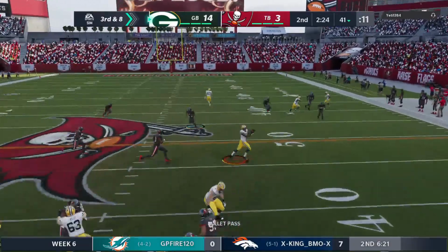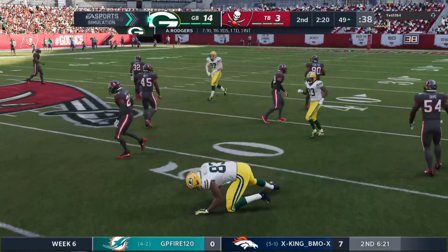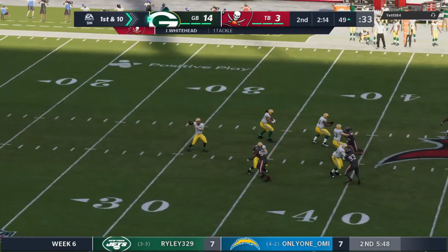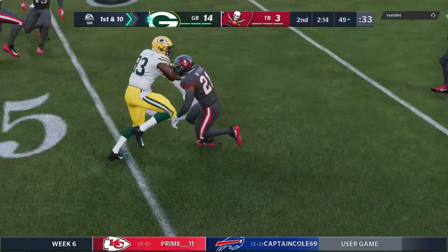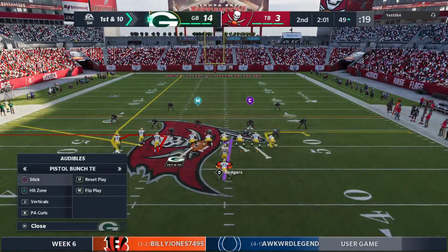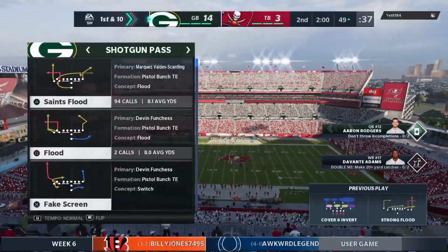Shotgun now for Rodgers. Got an open man. It's Valdez-Scantling. And he'll be taken down, but not before he gets into enemy territory. That'll put him right at 99 yards receiving now as he's got a 1st down. We've got a 14-3 ball game with 2 minutes left in the opening half.